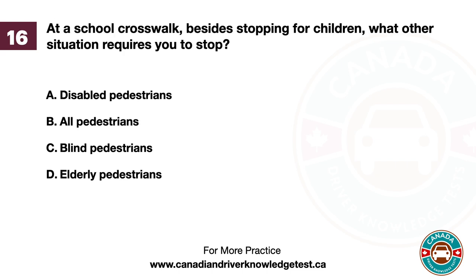Question 16. At a school crosswalk, besides stopping for children, what other situation requires you to stop? A. Disabled pedestrians. B. All pedestrians. C. Blind pedestrians. D. Elderly pedestrians. The answer is B. All pedestrians.